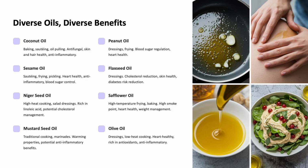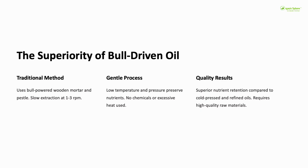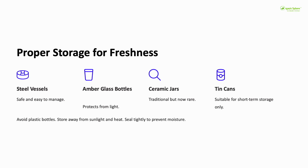What stood out to you the most so far? Honestly, I'm blown away by the sheer amount of care and attention that goes into producing these oils. It's worlds apart from the mass-produced stuff you usually see in stores. It's making me rethink how I approach oil in the kitchen. Exactly. It's about appreciating the craftsmanship and the connection to tradition.